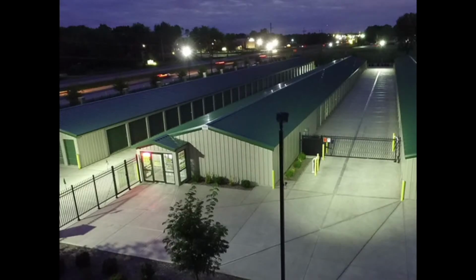Another way to do it, I think I actually like this better because it's more visible. This is another customer in Indiana who built their little mini office sticking off the end. It's got a little heater and air conditioner in there, and it's highly visible with nice signage. They did the signage very well. Notice on this one, again, you have plenty of room to park and turn around outside of the gated area.